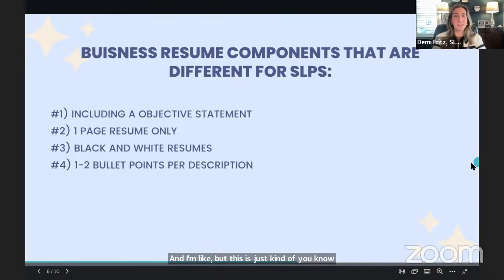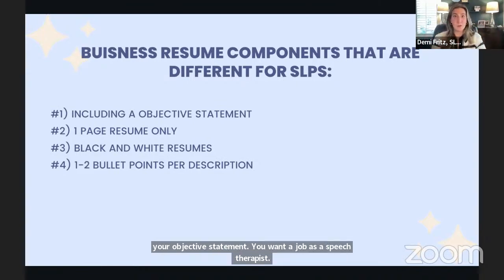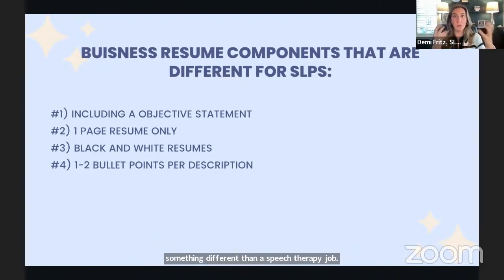First thing, including an objective statement. To be honest, objective statements are really for business resumes, because when you send your resume to a giant corporation, they are trying to figure out where you're going to go. They need that objective statement to see whether you're applying for HR, analytics, or marketing. But when you're an SLP, you have your CCC or your CF-SLP. That's your title. That's your objective statement. You want a job as a speech therapist. Don't include an objective statement. It just takes up space and adds zero value to your resume.